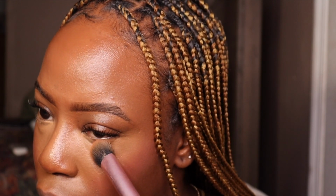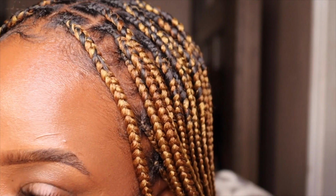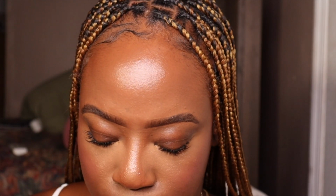Actually, let me test spray, and then that's really blended. Like, this is really blended. I love that for me. I'm just gonna go back in with my blush, because I remember I told y'all, I crease really fast, and it's not necessarily anything that I could do about it. I just crease really fast, you know, so that's what it is.